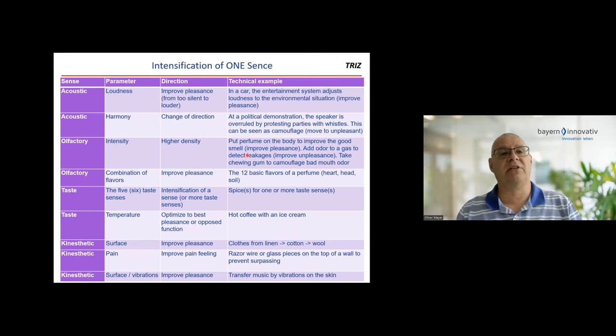We have here the olfactory with higher density: put perfume on the body to improve the good smell, improving pleasance; add odor to a gas to detect leakage, improvement of unpleasant. So if it smells, you say, oh, there's a leakage, because it might be dangerous. Or take chewing gum to camouflage bad mouth odor. All possibilities where I can say, where do I want to move the sense? Improvement in the pleasant or in the unpleasant?